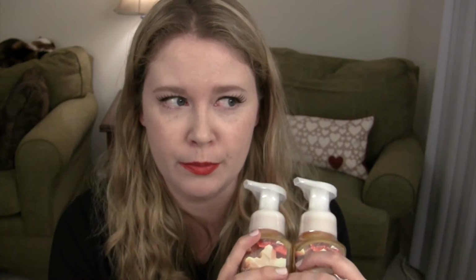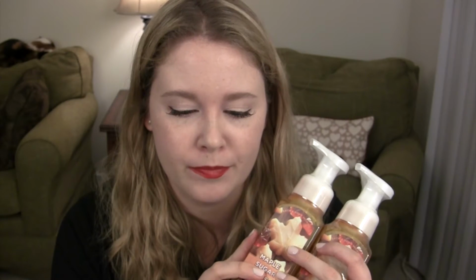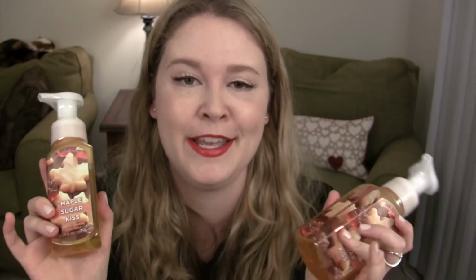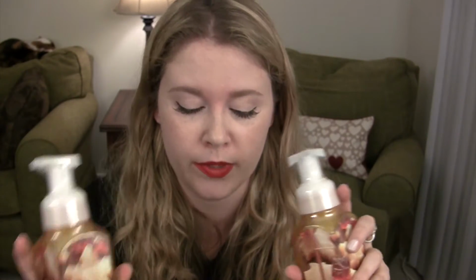So he's British, so maple syrup isn't as readily available over there, so he gets really excited about maple syrup. Like the pancake topping, you know, just the sugary stuff. And when I was like, oh, you like maple syrup, suddenly everything has to be maple scented, right? But anyway, he's like, I just like maple syrup. But this is nice. I've had this before, I believe, and I like the foaming ones because it really annoys me when you press a pump on a soap and it shoots out like 5 feet.